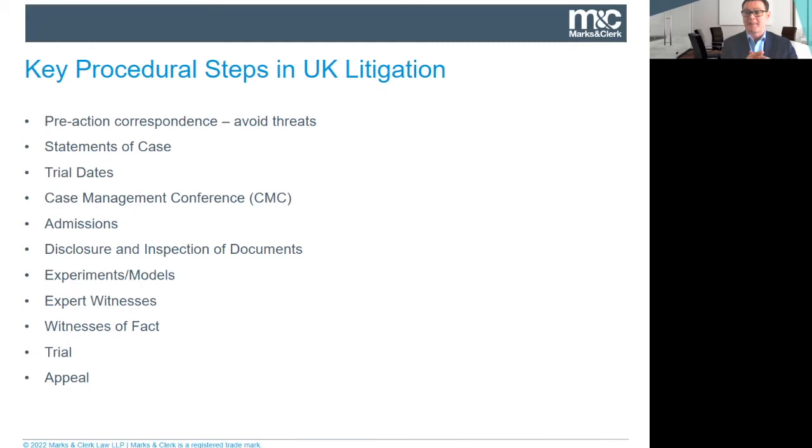And the courts are very keen now in the High Court, once an action is issued, to try and get a hearing within 12 months. That doesn't always happen. It depends on how busy the courts are. This year, the courts are not as busy as they have been in previous years. So you are able to get your action on, depending on how long the case is, of course, within 12 months.